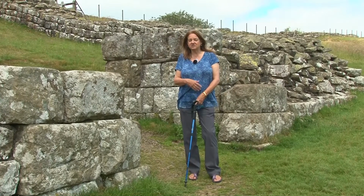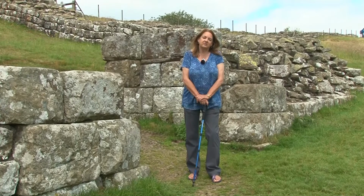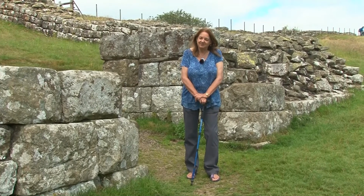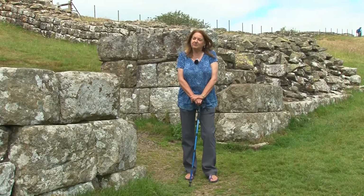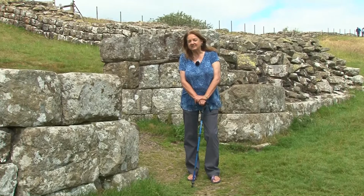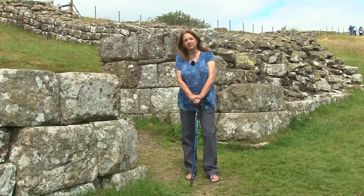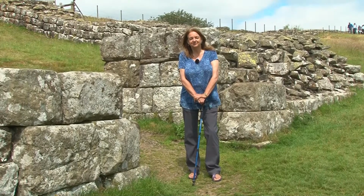You couldn't pass through a turret and you couldn't pass through a fort. It was the mile castles. So we can actually think of them as checkpoints, in effect. So it really implies that Hadrian's Wall, when it was built, isn't a barrier, as many people like to think, but is more a frontier zone, a frontier control zone that was controlling the passage of people through the wall.